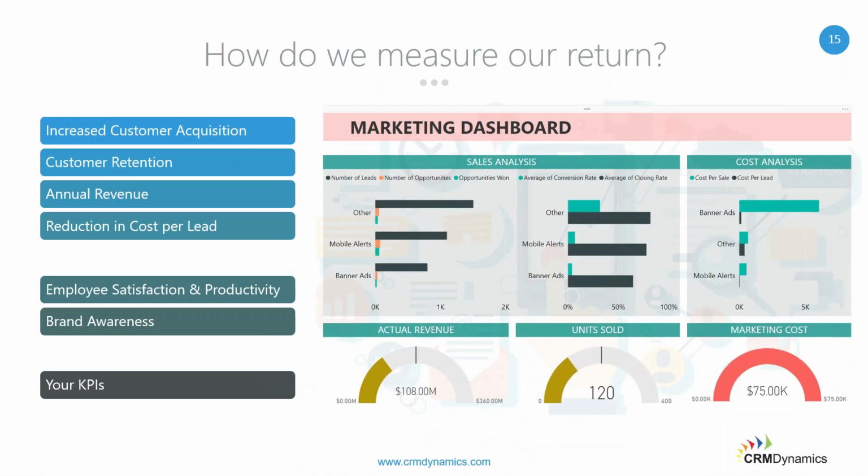Once we have mastered user adoption and we've seen all the reports and everything's going wonderfully, how do we then measure our return, or our ROI? The common way of seeing returns on CRM systems is to see an increased customer acquisition. Are you now closing more leads and opportunities than you were previously? Do you have a better customer retention rate? Have you increased your annual revenue as an organization? Does it look like it's increasing now?